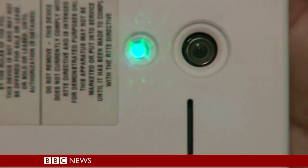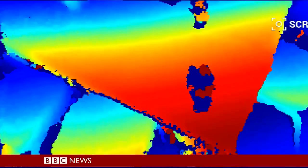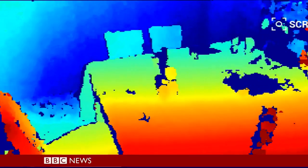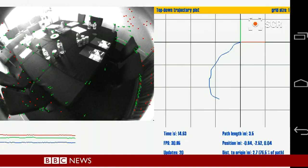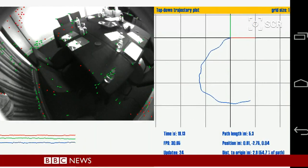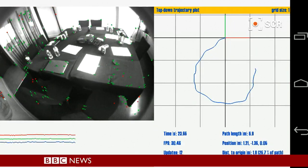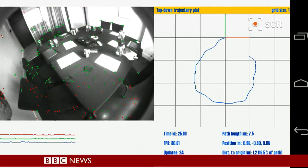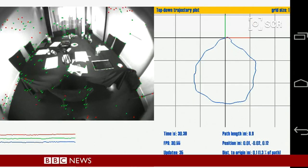In a similar way to Xbox's Kinect, the phone sends pulses of infrared light into the room and then records how it's reflected back. The result is a depth map of the space that you're in. As you move about the room, the phone's position and orientation are constantly recorded using a combination of the phone's gyroscope and complex image tracking, which works out how the image is moving about. Crucially, for navigating indoors, it doesn't need GPS or any other wireless signal to work out where it is.